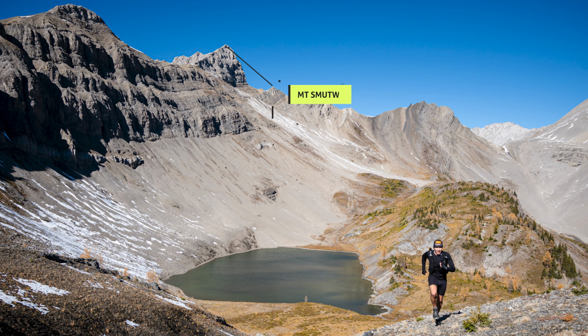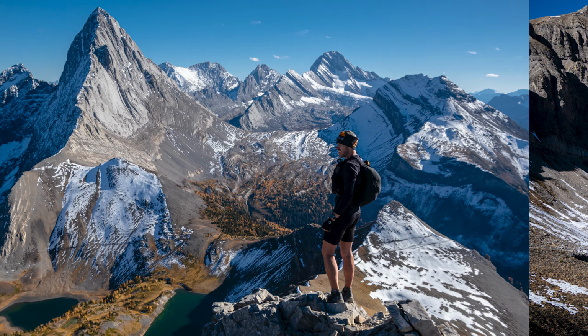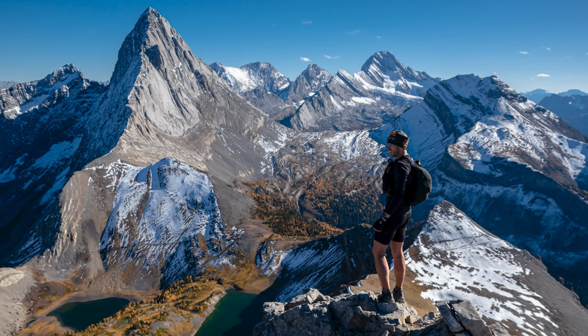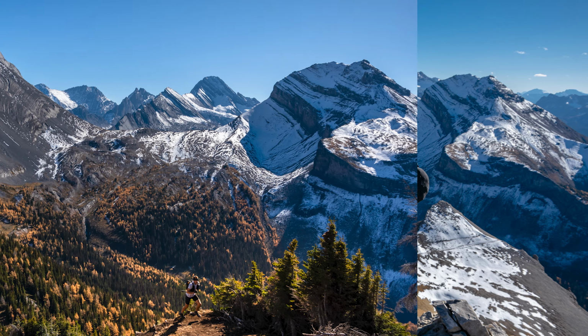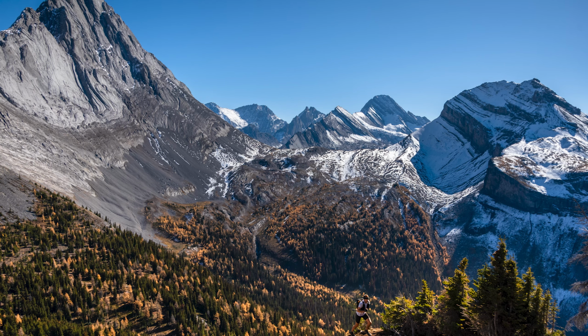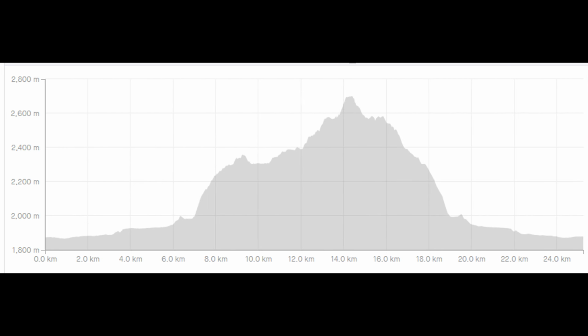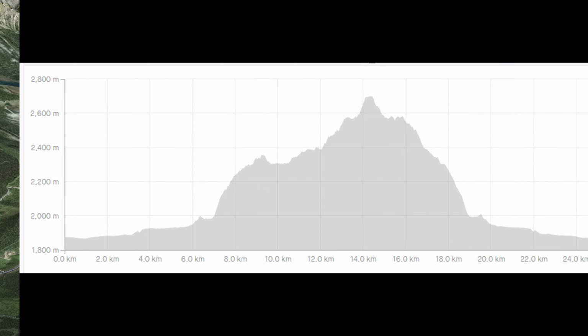Mount Smutwood, situated in Spray Valley Provincial Park, Alberta, Canada, is renowned for its spectacular Smutwood Peak hike, a favourite among outdoor enthusiasts. It is a popular half-day adventure for trail runners or an all-day hike spanning approximately 17 kilometres round trip with an elevation gain of just over 1,000 metres. The hike begins at 1,875 metres altitude with the summit of Smutwood topping out at 2,700 metres.